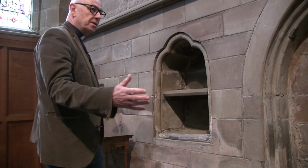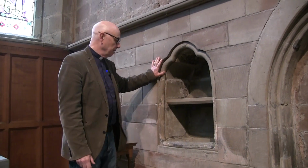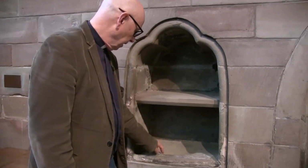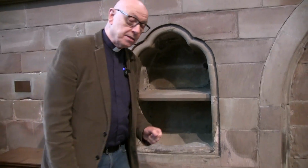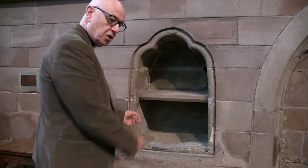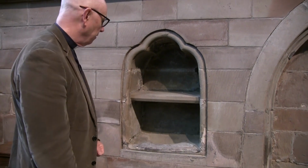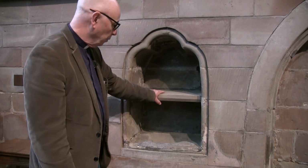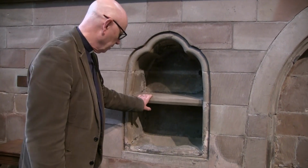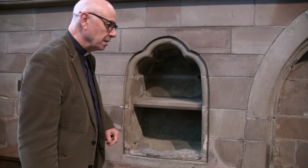Just by the altar are these wonderful recesses in the wall. First of all, let's look at this one. And if you look inside, there's what looks like a little sink with a hole, because that's what it is. It's a Latin name, piscina, and basically this is where the priest would wash his hands and pour dirty water, and the plug hole goes to earth outside. Somebody at some point put a shelf halfway up for putting things, which is quite handy. Unfortunately, the stonework here is very worn, so we can't actually use it.